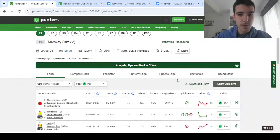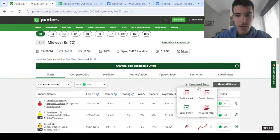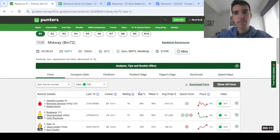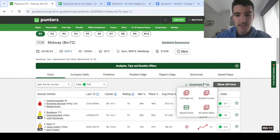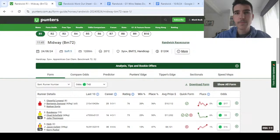So as always, we go to race 1, the midway. How many horses are in this? About 14 at the moment. Punters.com.au have changed their whole website, and it looks all different now. So download the spreadsheet. It'll come up in Excel for me, and then just copy and paste the data onto Google Sheets so you guys can see all the data and see what the algorithm spits out.